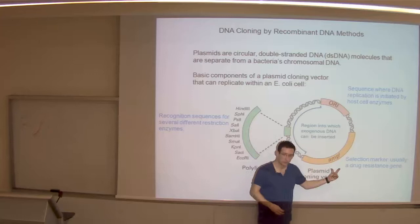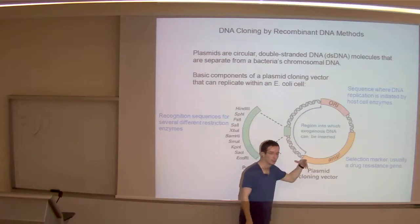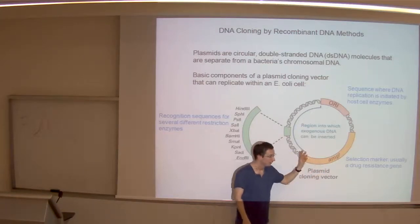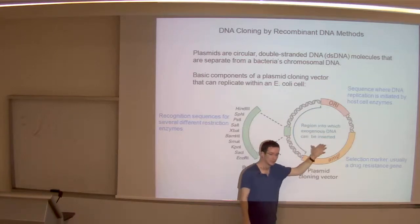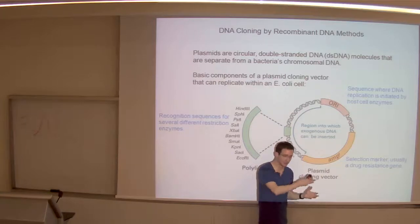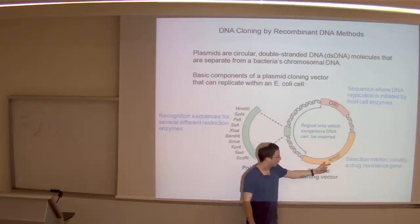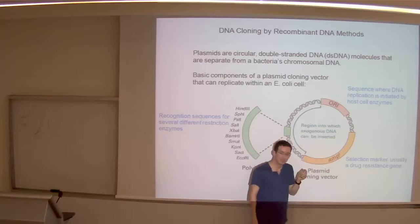A second region will be a selection gene. That means a gene that allows us to select the cells that have taken up these plasmids from cells that have not taken up these plasmids. The next slide will show you what I mean by cells that have taken up and cells that did not take up these plasmids. The most common use is a resistance gene to some kind of an antibiotic.